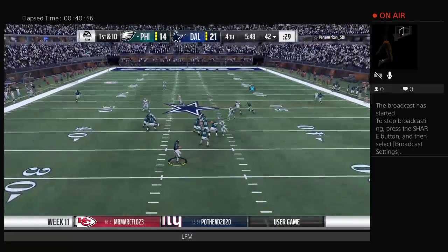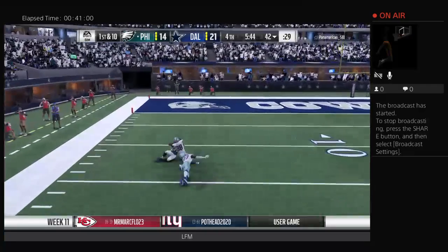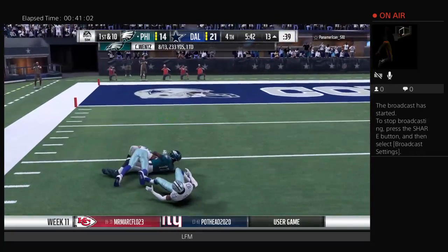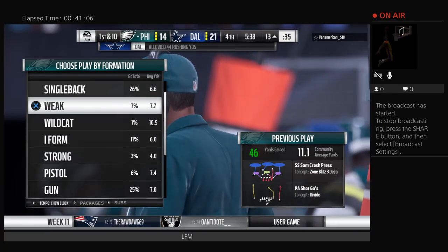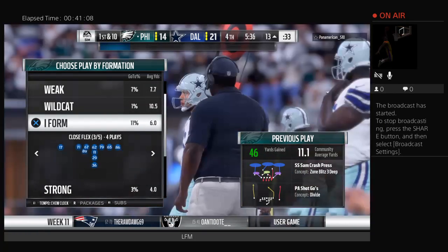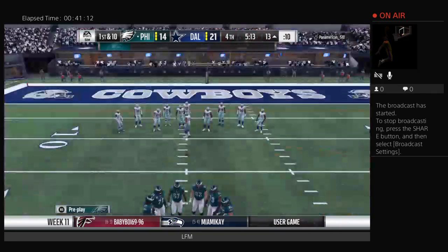Off the play fake, he'll look to throw. Gonna look deep for Jeffrey. He's got it at the 15. A big play there for Philly. 46 yards. And at this stage, down in the second half, looks like they just wanted to find a way to get it in the hands of their playmaker, and they did.